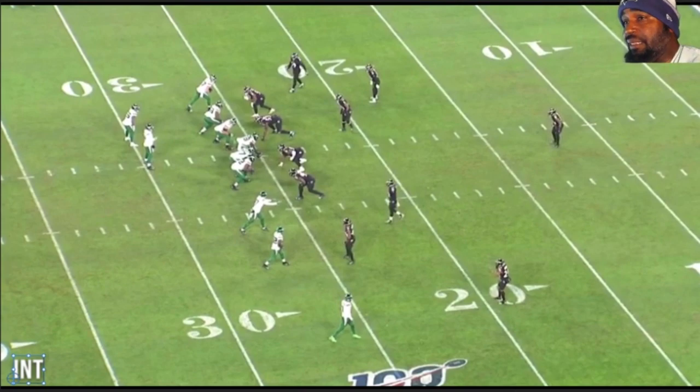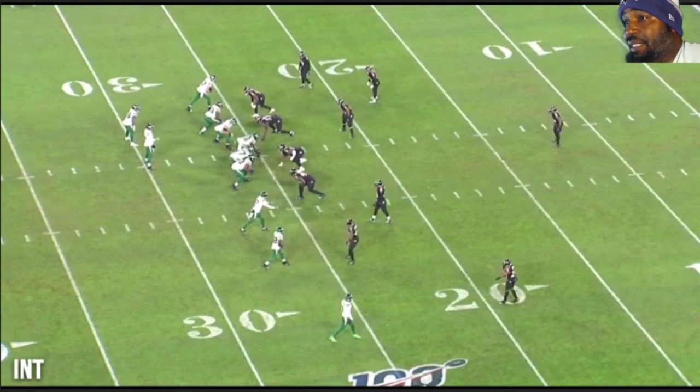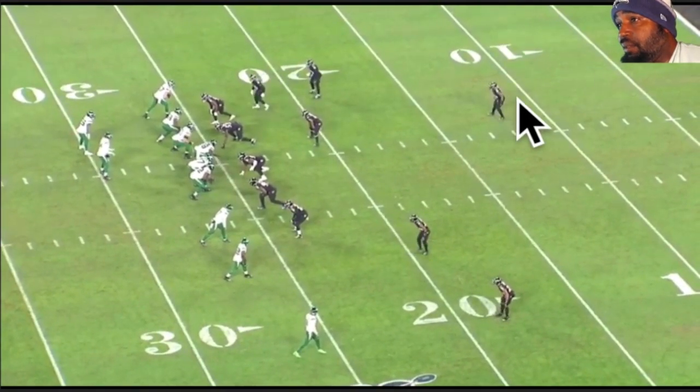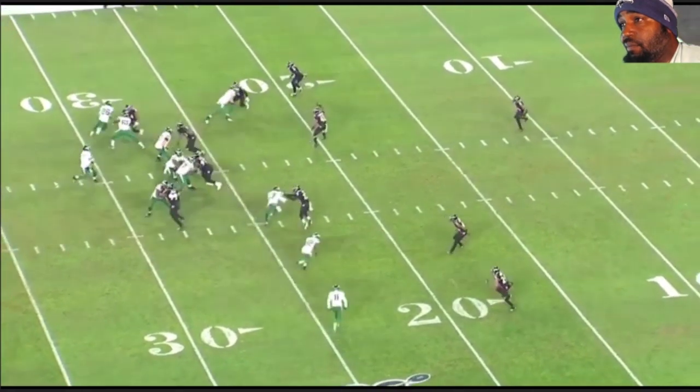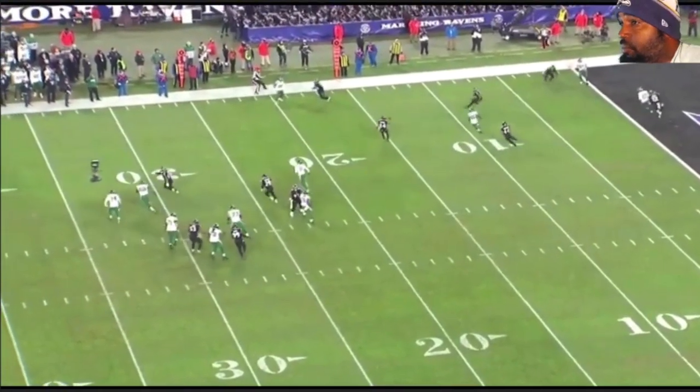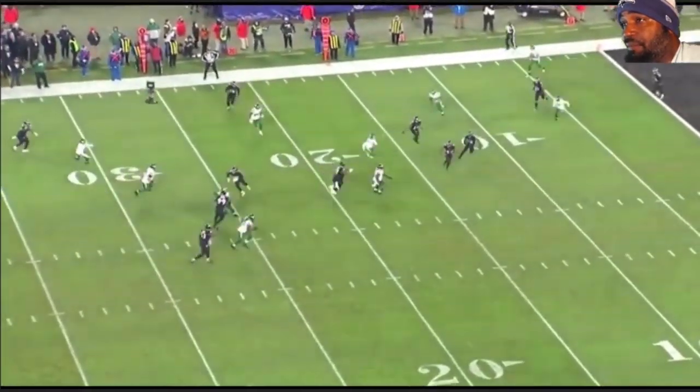And now this is the interception I was talking about. He really just plants in the field. Look at him back here. He's been all over the place. Now he's playing a deep safety, reading the quarterback's eyes, going that way. He made a bad throw. Pick it off. Just plants in the field.